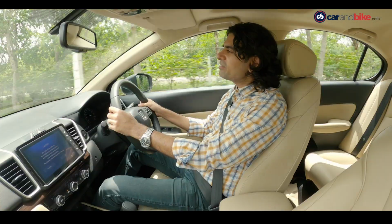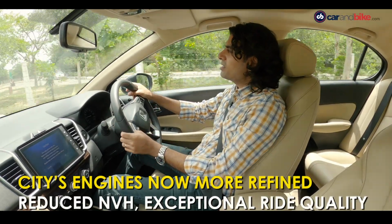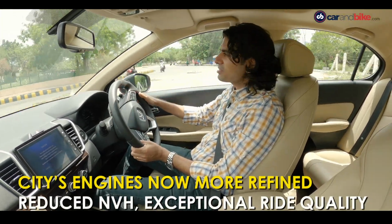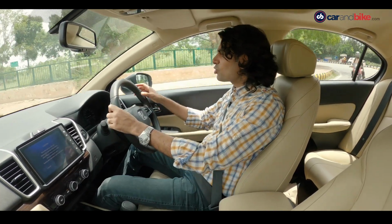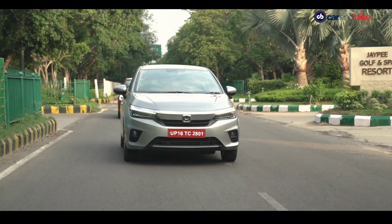You expect the Honda i-VTEC to be smooth and refined, and that is exactly what you get. It is a very pleasant experience driving this car, and you'll really enjoy the level of refinement that the City has now gotten to.